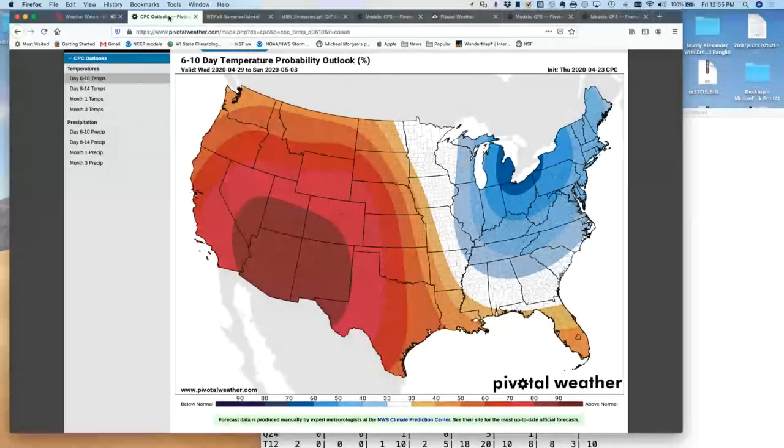This is the 6 to 10 day temperature probability outlook put out by CPC, I believe earlier this week. This is valid from the 29th of April through the first few days of May. And again, the colors show the probability that you'll be above or below normal, not the depth of the color. It does not indicate at all how cold it will likely be. And you can see for the northeastern part of the United States and the Midwest, over the Great Lakes in particular, below normal temperatures are likely. Whereas over the southwestern part of the United States, the forecast seems to suggest significant warmth.